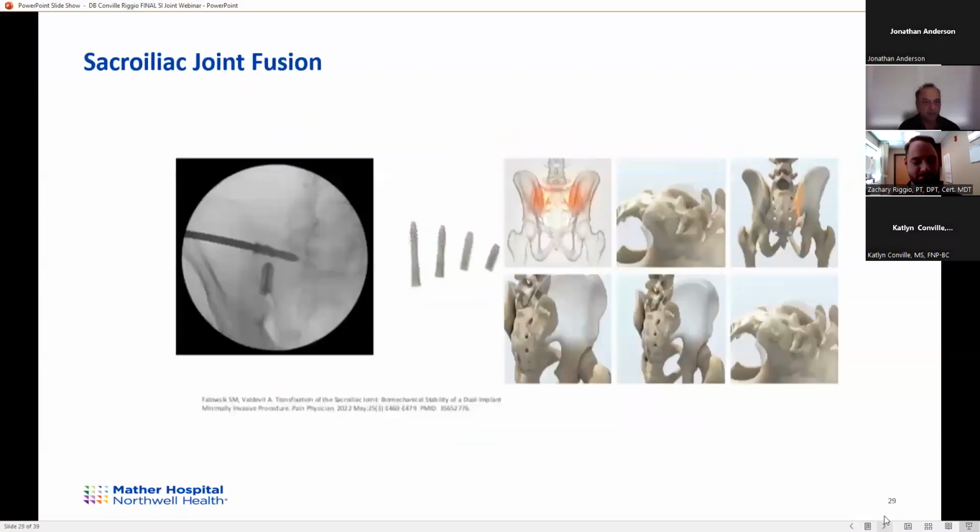Next slide. And by the way, all of these things are done by pain management specialists that we work with at the hospital. They're called interventional pain management specialists that we refer you to. In the event that none of this has worked, PT hasn't worked, chiropractic care doesn't work, acupuncture, massage, the injections, the ablations, there is a fusion technique that works. And basically it's very simple. It's minimally invasive.